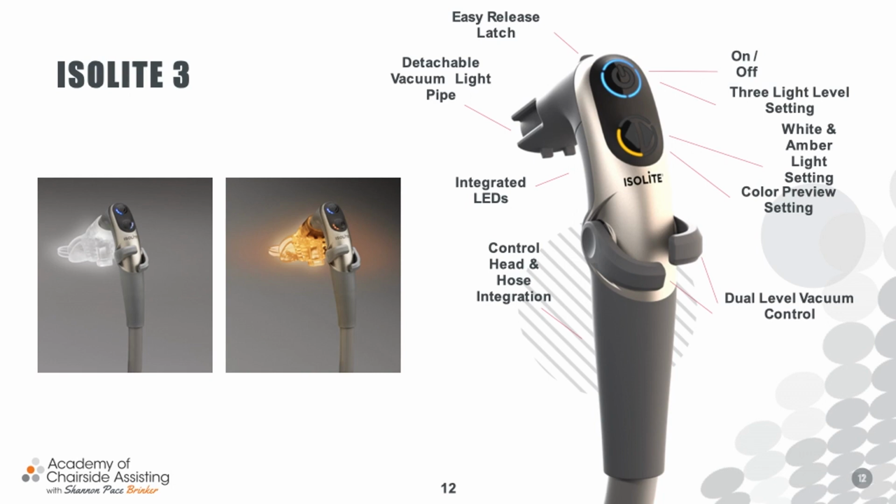I can tell you, we do a lot of bonding in my office. The biggest concern for my doctor, even though he's wearing loops and he has a light and we have an overhead light, is that the light from his loops or from the overhead could alter the setting times. Sometimes we'll even turn it off. But having that amber light right there on the right side of the Isolite 3 really makes it nice to be able to control it.